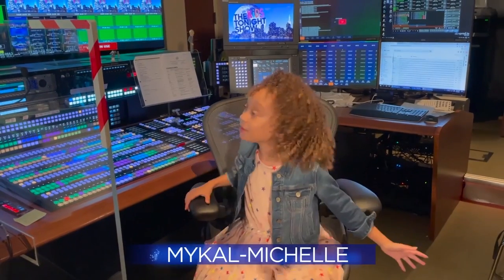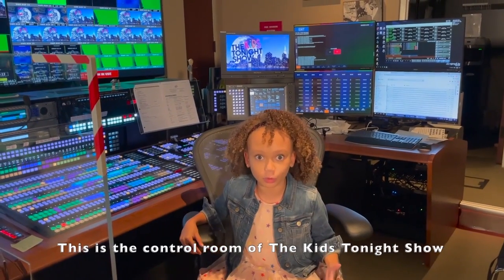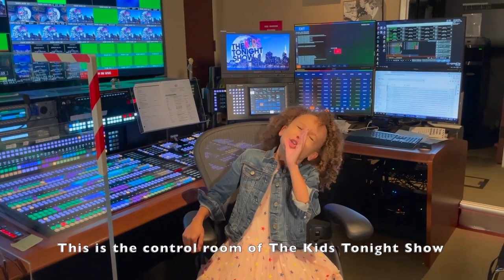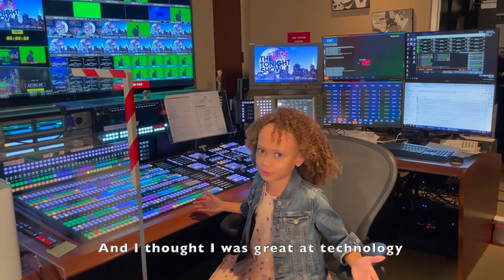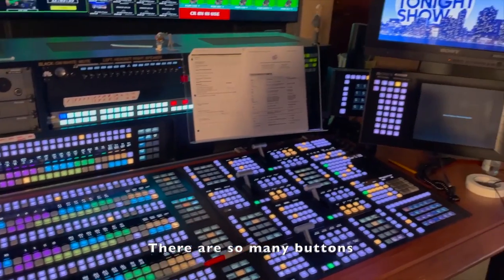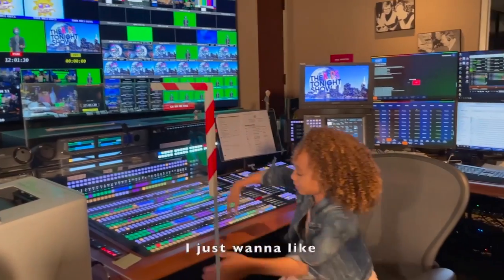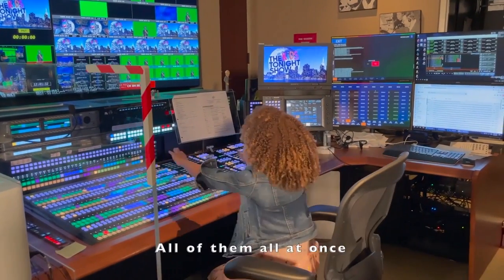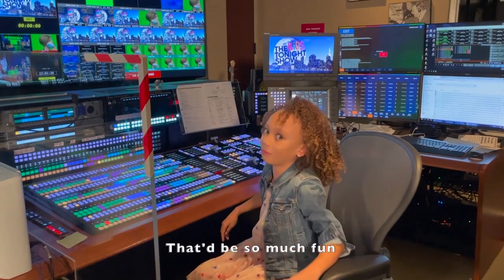Look where we are. This is the control room of the Kids Tonight Show. It's awesome. And I thought I was great at technology. Look at all this. There are so many buttons. All these buttons are so tempting. I just want to put all of them all at once. That'd be so much fun.